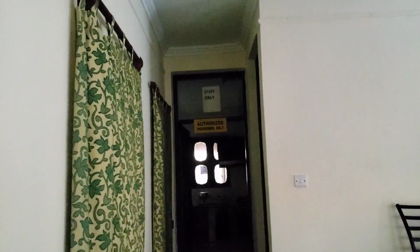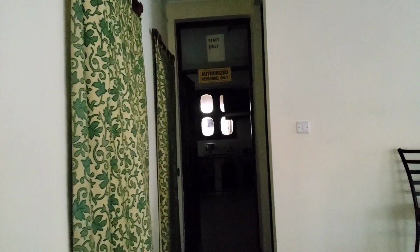Okay, and this is the road to the kitchen. We are prohibited to go there because it's authorized for only staff personnel. So let's go to the rooms. This is the first room, which is called Simba, but it has a guest right now, so you cannot enter inside. Let's go to the rooms which are empty. They don't have guests right now. You can just take the stairs.